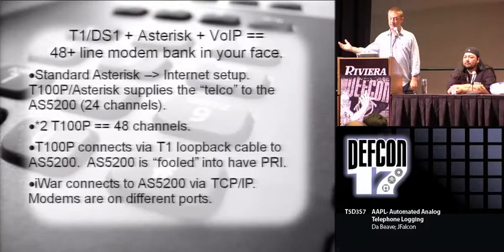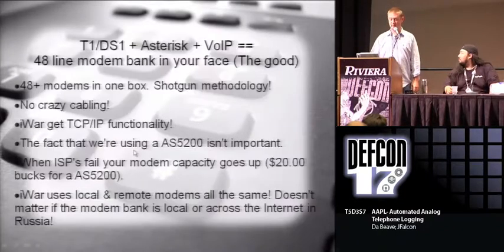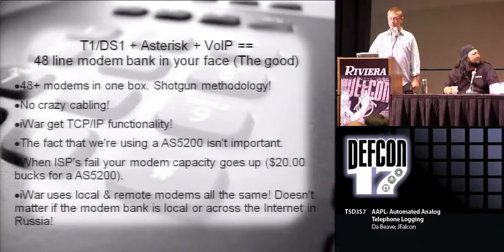Asterisk as your telco, with one PRI card. We're using a T100P, which gives you 24 channels, so if you got 2 of them, 48 channels. And it would just use the modems over the network. So I wrote that code in there. Yay, fun. So 48 modems, kind of fun.